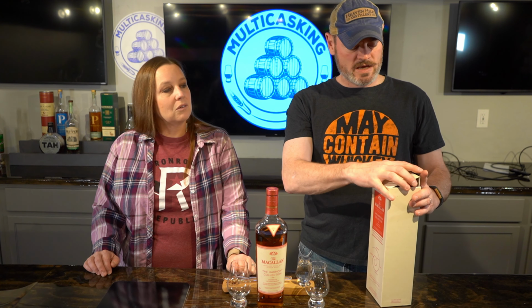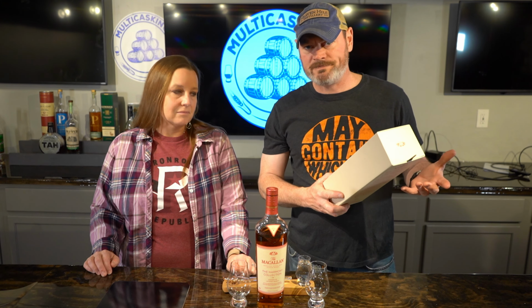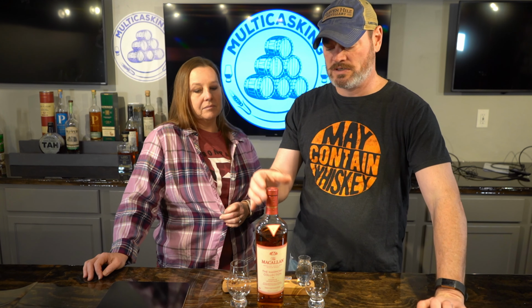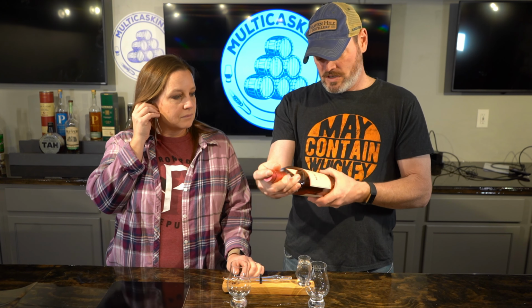Macallan started their Harmony Collection last year, and it took over for the Edition series. Last year was the Rich Cacao, a homage to chocolate. This year is a homage to Ethiopian coffee, Gene. Sounds interesting. They have this neat box that's made out of all recycled materials. Last year that was made out of cocoa leaves. So this is the Macallan Harmony Collection, 44% ABV.